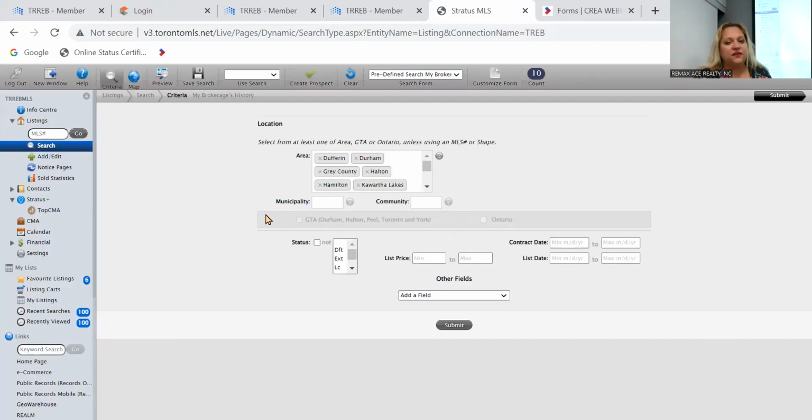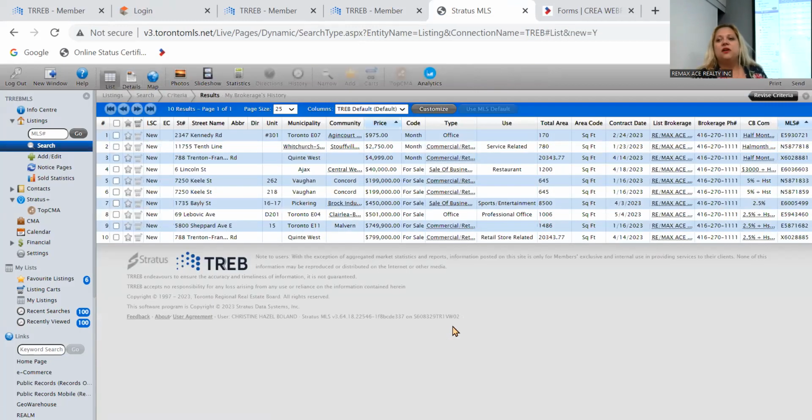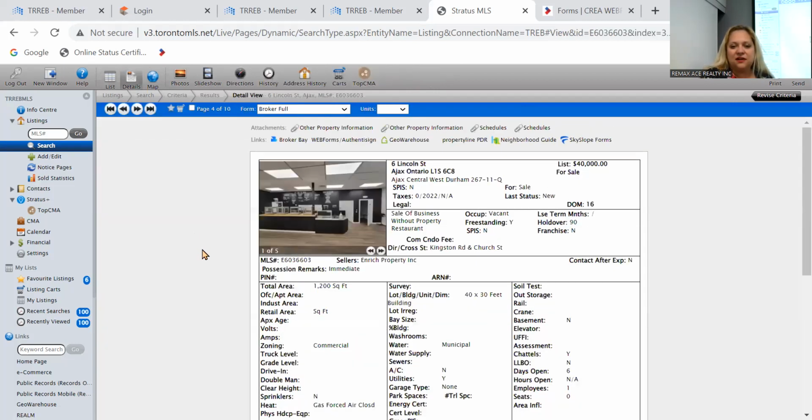Unless your client is specifically looking in Toronto, you could pick Toronto, but let's just click and see what we have in the brokerage. So in our entire brokerage, we have 10 commercial listings, for instance. It looks like we have 1, 2, 3 that are for lease. 1, 2 of them are sale of business. And then the rest looks like it's the purchase of a commercial building. Say I had a client looking right now for sale of business. I click on it. Let's just see what's for sale here.